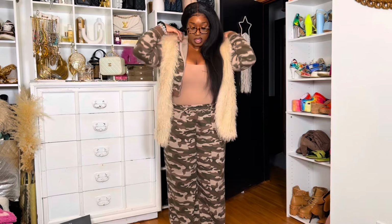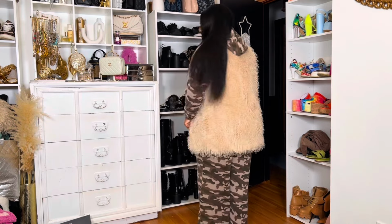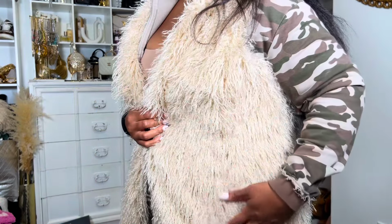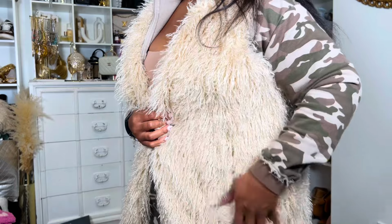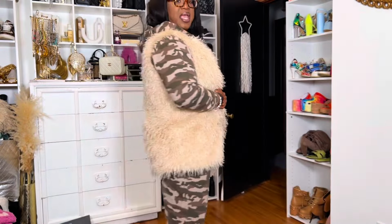I love stuff like this during the fall season because it's just so fluffy and cute. I don't know if I would wear it with this outfit. Look at this vest. Are there pockets on here? I don't think so. No. It's super duper soft, and this color is so pretty. It's just a nice tan creamy color.